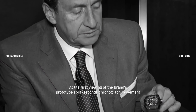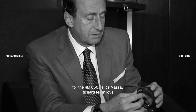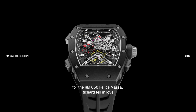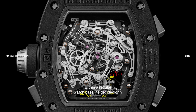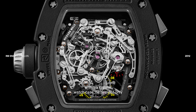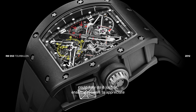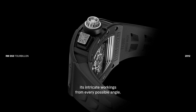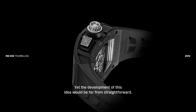At first viewing of the brand's prototype split-second chronograph movement for the RM50 Felipe Massa, Richard fell in love. Rather than conceal this incredible mechanism within a regular watch case, he decided only the optical clarity of pure sapphire could fully do it justice, enabling viewers to appreciate its intricate workings from every possible angle. Yet the development of this idea would be far from straightforward.